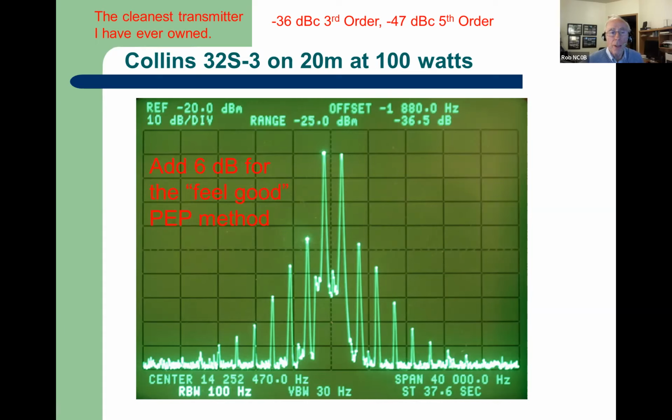So this is good. Unfortunately, when you read a review or you see a spec on a radio, they don't list what we call DBC, the distortion below the carrier, where the carrier in this case is one of the two tones. So this 36.5, that's the right way to measure it, but that isn't the way it shows up in print. So they add 6 dB to the number to make it the PEP method. Well, it didn't make the splatter any better.